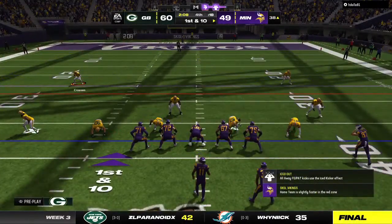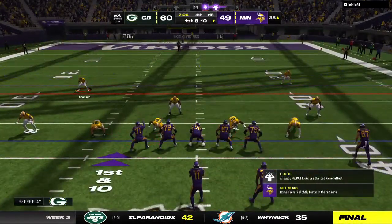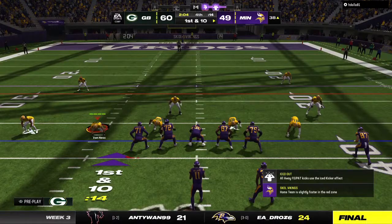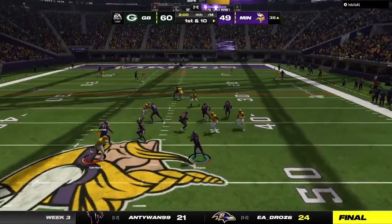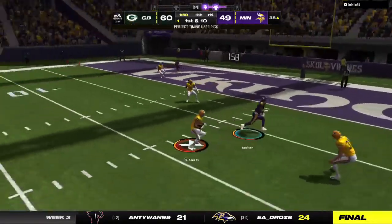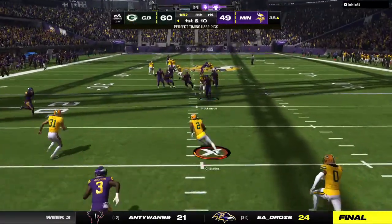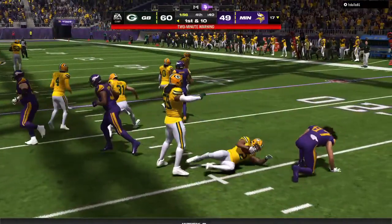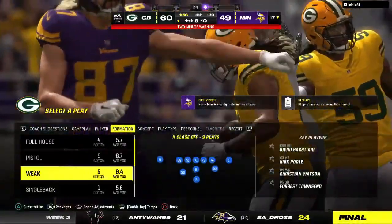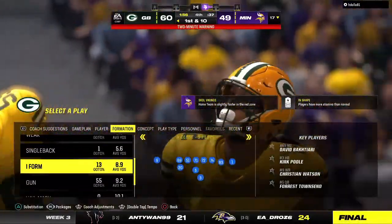Timeouts plus the 2-minute warning. Here's 1st and 10. Off the play fake, he'll look to throw. And this is intercepted, and that should do it. Picked off by Eric Stokes. And the Packers are going to get the football back at their own 17.